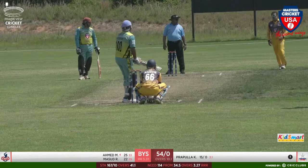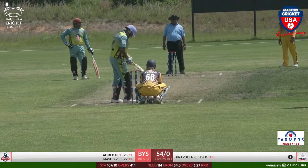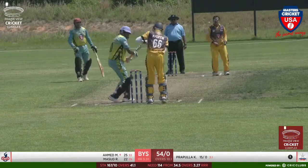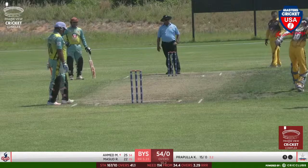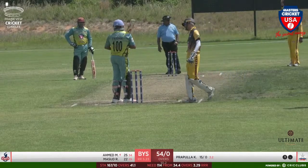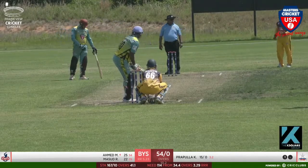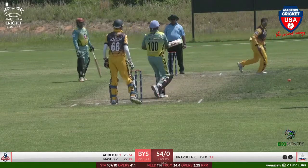Prafulla Kumar to bowl the second ball of the over. Ahmed on strike, tried to play off the back foot. Dot ball. Well bowled by Prafulla Kumar. He's bowling it a little quicker through the air. Ahmed tried to play it off the back foot. Adjusting the field over here, it seems Prafulla Kumar is getting the deep mid-wicket fielder further towards long on. That's well bowled by Prafulla Kumar.